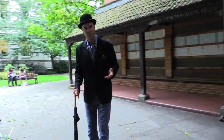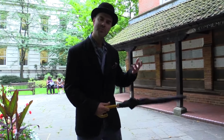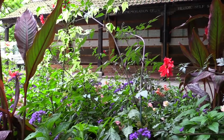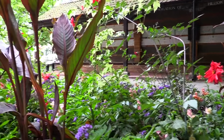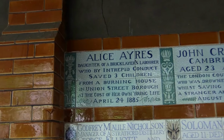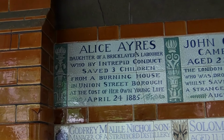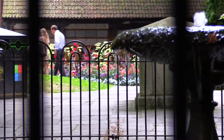So this is Watts Memorial, which is a memorial to heroic self-sacrifice. Londoners who gave their lives in the attempt of saving others. The first one that was set up was Alice Ayres, and I believe that she's the person who Natalie Portman names herself after in the film Closer, who by intrepid conduct saved 3 children from a burning house at the cost of her own young life.